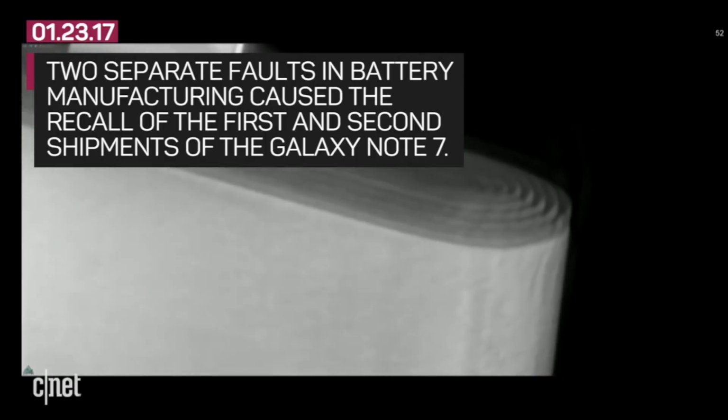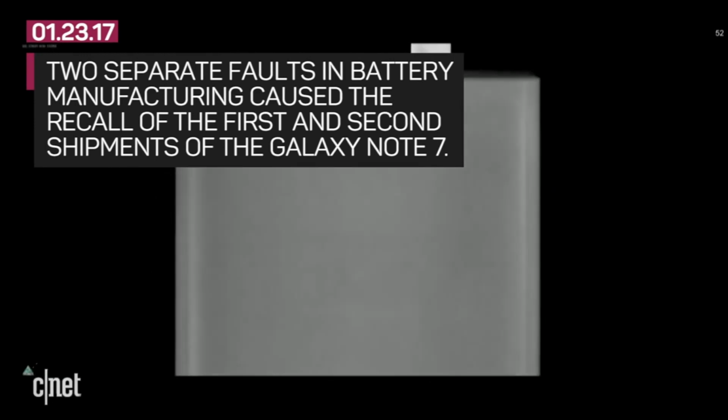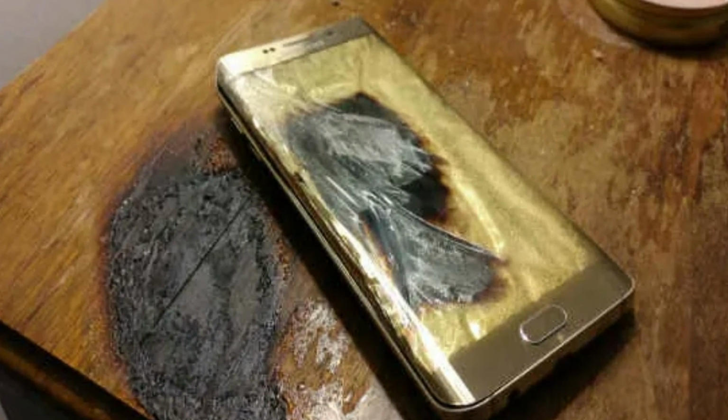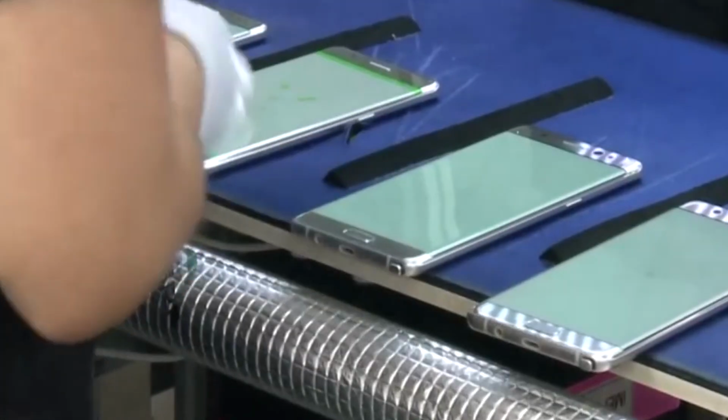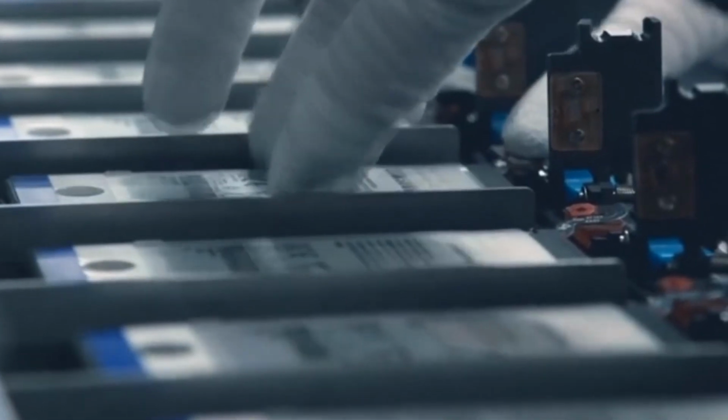This was a highly unexpected problem since lithium-ion batteries that power most smartphones are generally safe to use. Pictures of frazzled Note 7 devices started circulating on social media, making the entire debacle a huge international news story. This meant that sales of Samsung's latest flagship phone were rapidly going downhill, and so was the company's reputation.